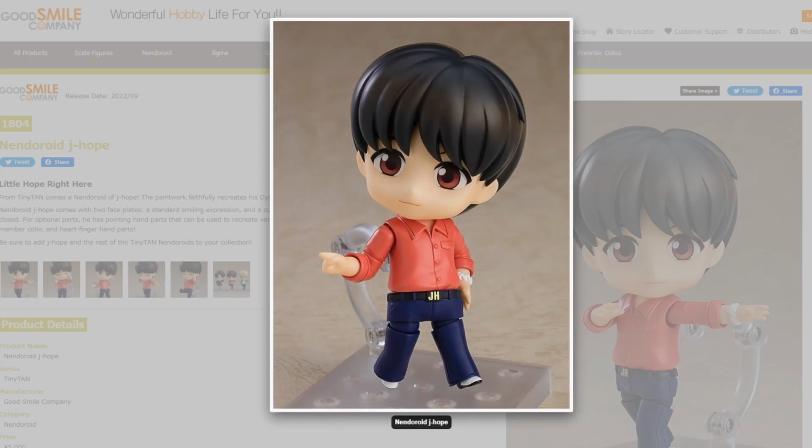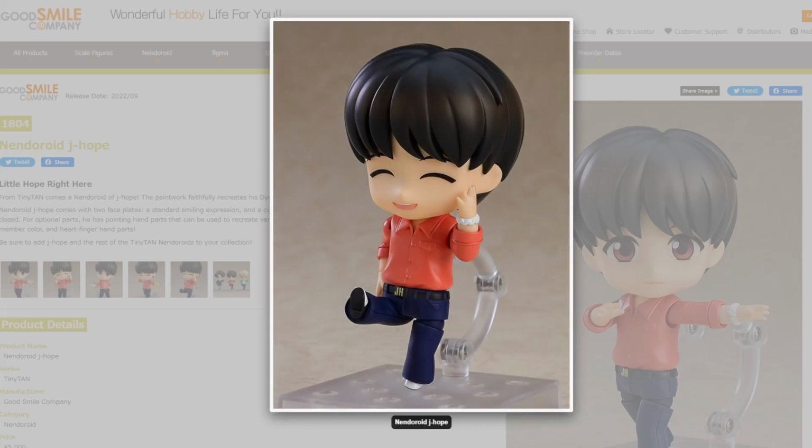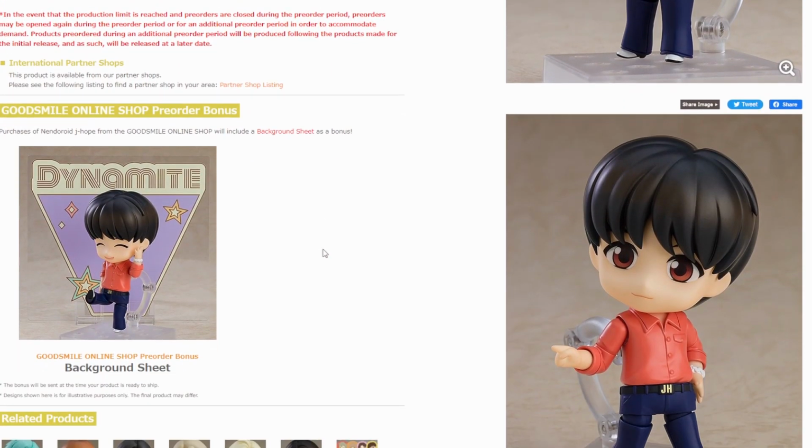I don't know. Either way, they're pretty bare bones as far as accessories go. You get a microphone and a second faceplate. And if you pre-order through the Good Smile site, you will get a bonus acrylic sheet as a background piece for the Nendoroid. So I guess take that into consideration if you want them.